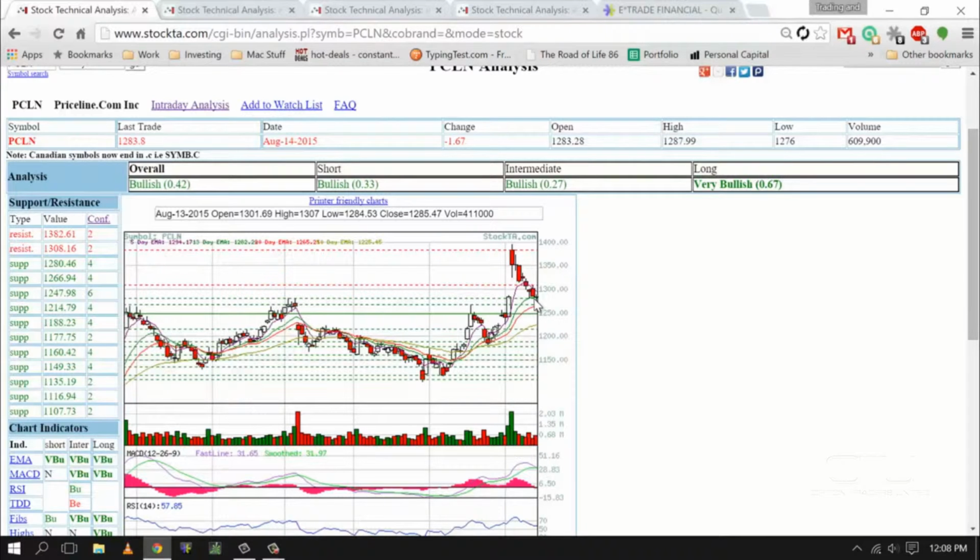What price is that? 13. We could see a bounce off of 1280, and the next price of resistance is 1308. Or this is going to drop down to 1266, and if it fails that, it could drop as far down as 1247.